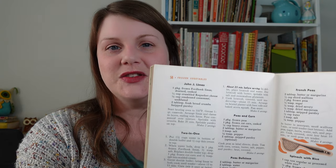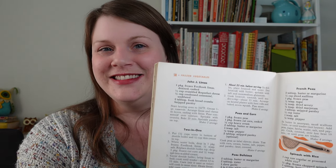Oh, this was also a good one from the frozen vegetable section. John J. Lima's, attorney at law. Today's recipe is brought to us by the letter P.